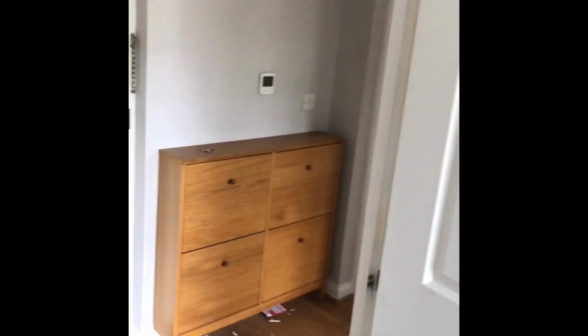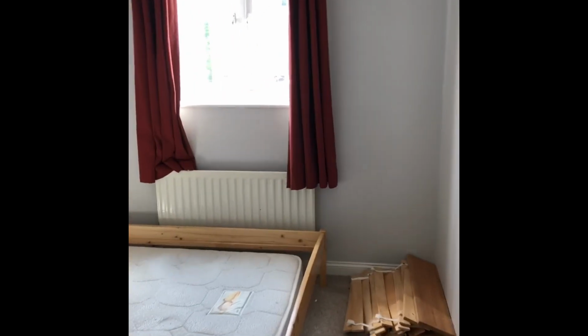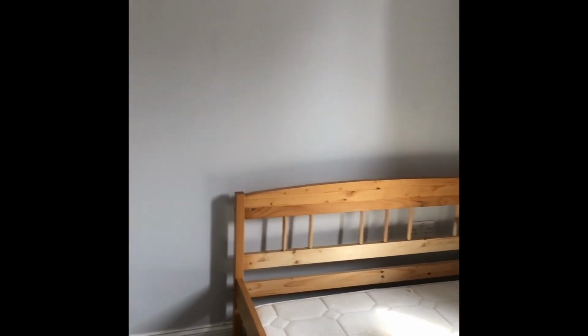Okay, as we wander back through, you can see there's your digital room thermostat, and then we have the second bedroom, which again is a nice size double. You can see there from the position of the bed, the size of the room, and there's a triple wardrobe unit just here. But again, walls, ceilings, very good condition.